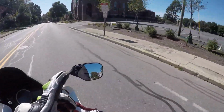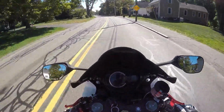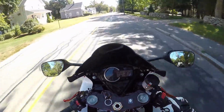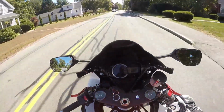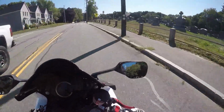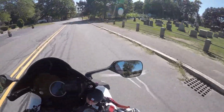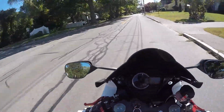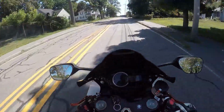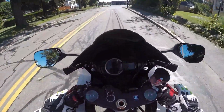Okay, so this must be the church he's talking about. All right guys, so the speed limit here is 30. So the bike rides really good. All right, so we're going to go right here. And we're going to downshift.